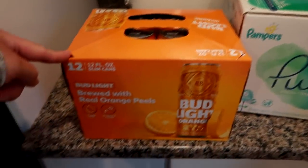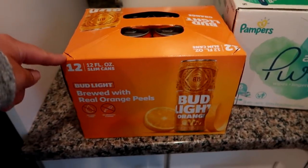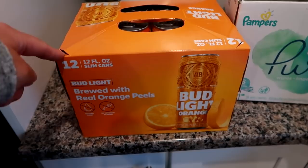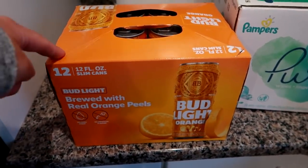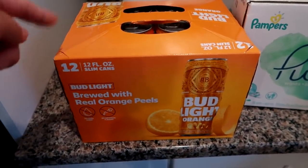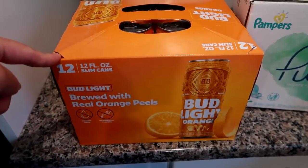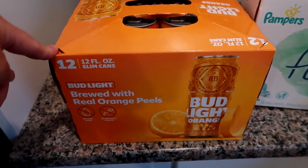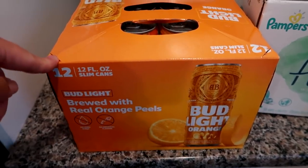I got this Bud Light Orange. Matt actually got some of this when we were on vacation. He had never tried it and said it was really good, especially for warmer weather. And in a couple weeks we're going to have some friends over, so I decided just to pick this up now because it's something I would easily forget. So I grabbed this just to have at the house for when people stop by, when we have people over.